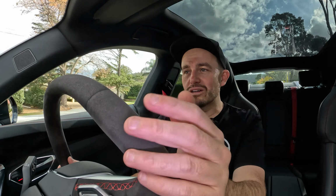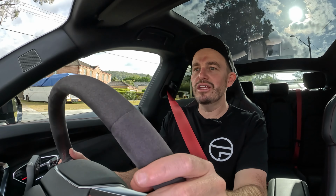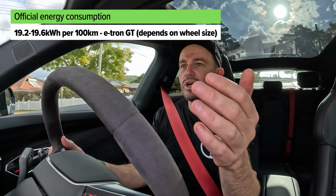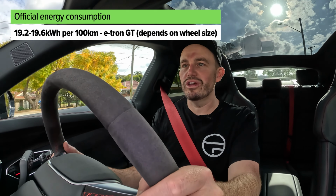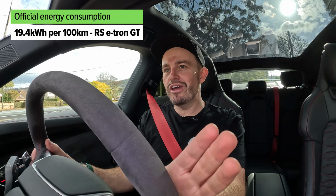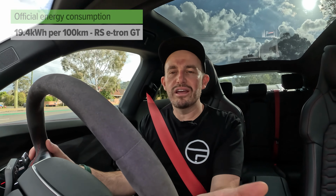It's not small, it's not light, and it's not overly efficient. Well, the official numbers are pretty good. So I'll show you both the non-RS, the e-tron GT, that's on screen now. That's the official combined energy consumption figure, which is what you should be able to achieve across a mix of driving. And then the RS version, which has more power, more torque, same battery, same range, but it does have a fairly big kick up the backside in terms of grunt. So it has higher energy consumption.